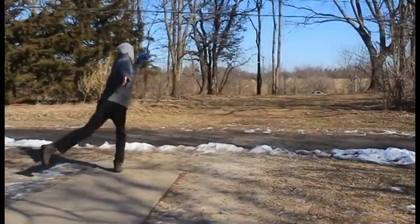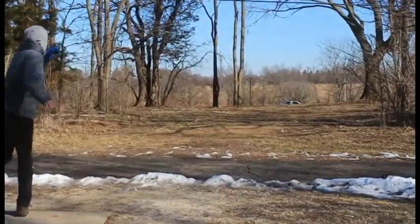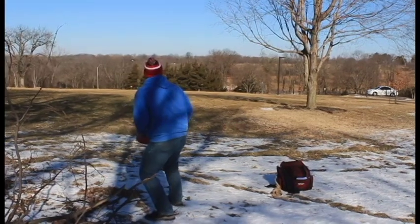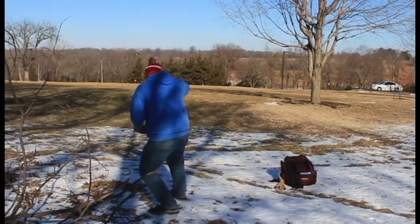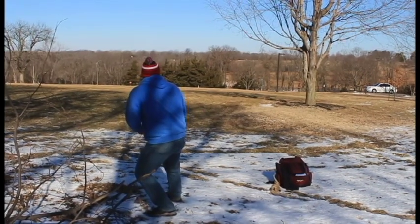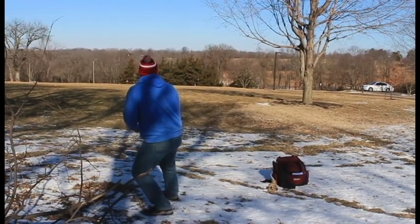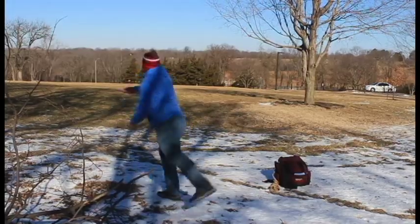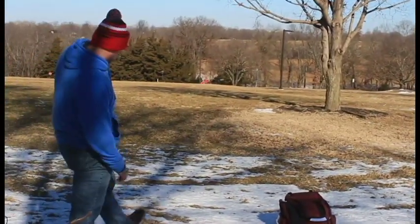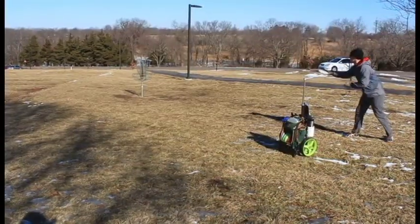Eric trying to do the same thing. Throws it pretty straight. Glides out a little early, but he will also have a putt for 2. And luckily, Zack got it past through that gap. So he didn't have anything in his way, minus that tree. But he will have at least an open look.